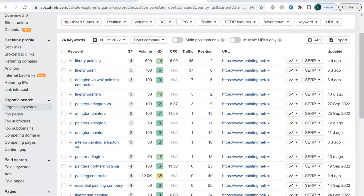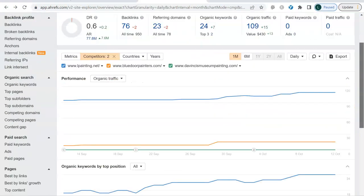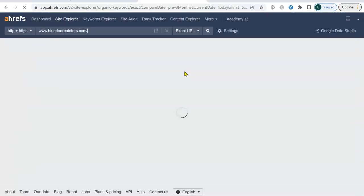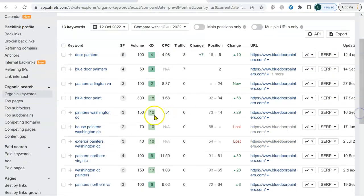If we take a peek at some of the keywords, this is the way to cheat. Take a peek at some of the keywords other companies are using, and that will help inform you what keywords you might be missing out on, okay? Not to say that you're not using them, but here's an example. Painters, Washington, D.C., just as I said, 150 people are searching for that per month. House painters, Washington, D.C., 70 people per month. Exterior painters, Washington, D.C., 40 people. Painters, Northern Virginia, 100 people per month. Washington, D.C. painters, another 150 people.